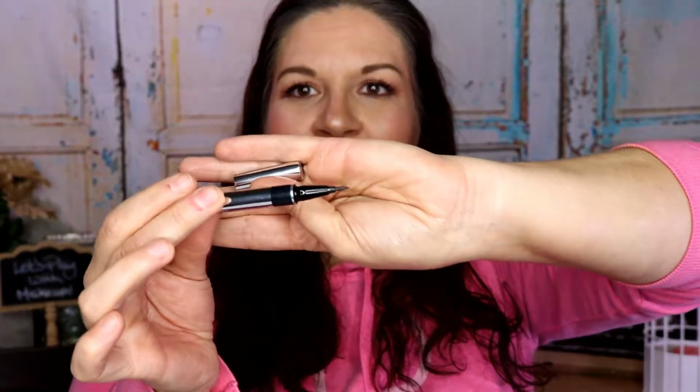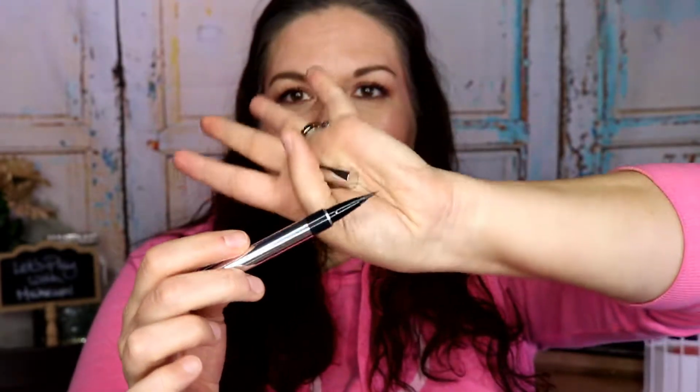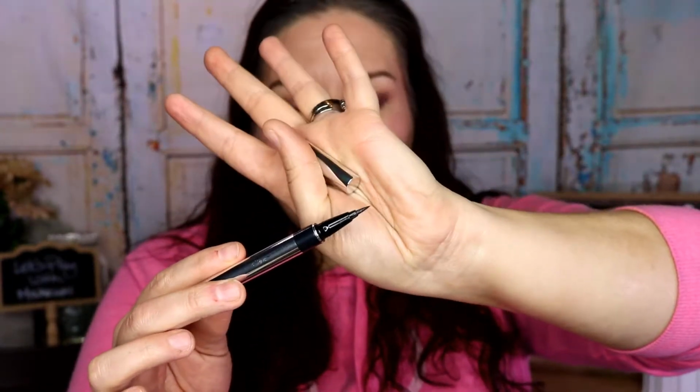The next item I have is similar to the Tarte Lash Paint. It is the Physicians Formula Eye Booster 2-in-1 Lash Boosting Eyeliner and Serum. This is in the shade Ultra Black. This is a fantastic eyeliner pen. A lot of people love it for good reason. It's a felt tip applicator. It works well. It goes on well. It gives a good smooth application. It's a good color. It's great for all those reasons.